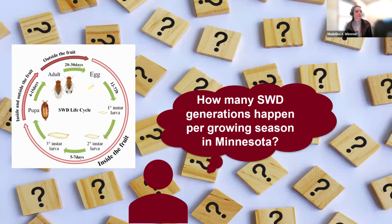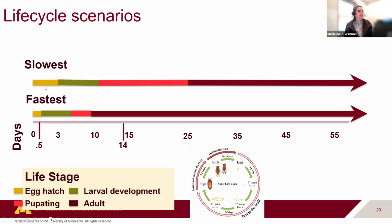Once spotted wing is here, once we're in the growing season, how many generations are you really dealing with every growing season in Minnesota? I thought I'd throw this up there because it's kind of hard to see a circular chart when it's saying 20 to 30 days as an adult, 12 to 72 hours, right? All of that variation as to how long it takes for an egg to hatch, for a larva to start to pupate, or for a pupa to break out as an adult is going to be based on environmental conditions, where there's an optimal temperature for all of that.